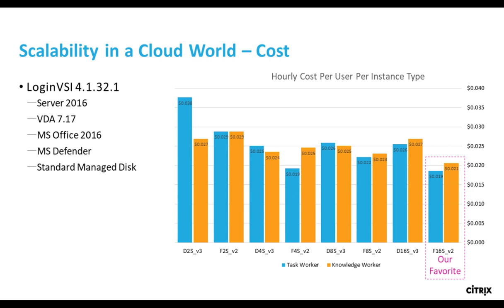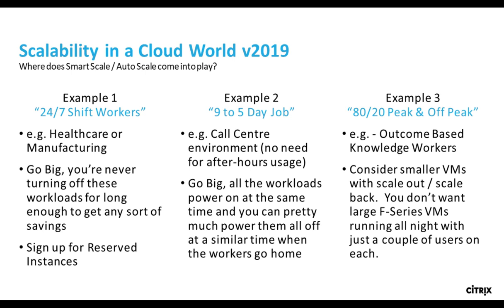And so now our favorite is the far right there. It's those larger ones, 16 vCPUs and 32 gigs of RAM, is essentially what that Standard F16s v2 is. So hopefully that makes sense.